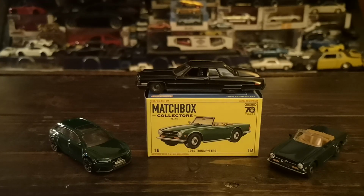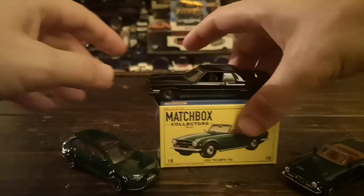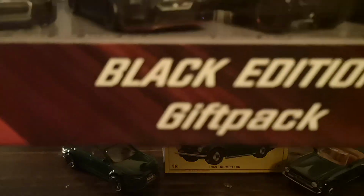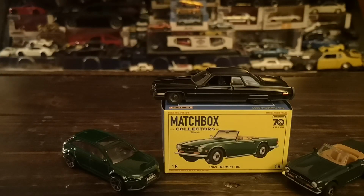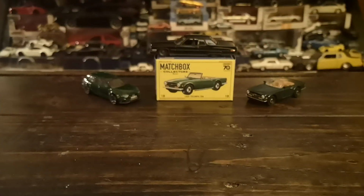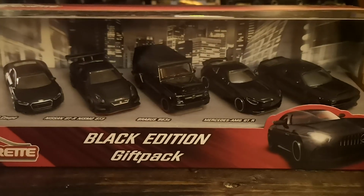Perfect. All right, and last but not least, I did manage to actually pick up, let's get these just a little bit closer, just to make a little bit more room. There we go. I did actually pick up, as mentioned, Majorette. And this is going to be the third Majorette gift pack that I pick up, and this is the Black Edition gift pack. So what I'm going to do, I'm going to make a little bit of room here. Put these way out in the back, and we're going to take a gander at what's in this 5-pack. So here's your contents right there.